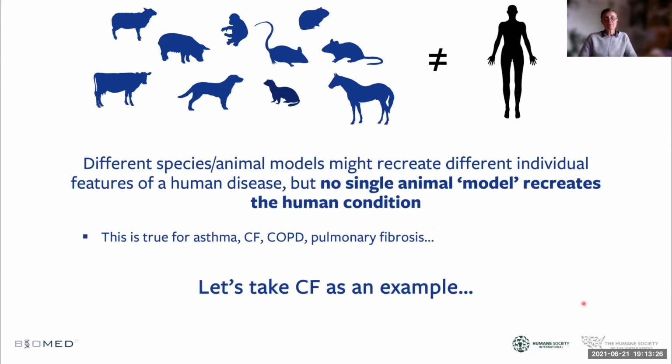Now, it's not just me that says this. Of course, you're going to expect me to say this, given my role in animal protection. But these lines here come from the papers from the researchers that are using animal models. So these are the people developing the animal models that freely acknowledge that there is no single model that recreates all the features of a human disease.